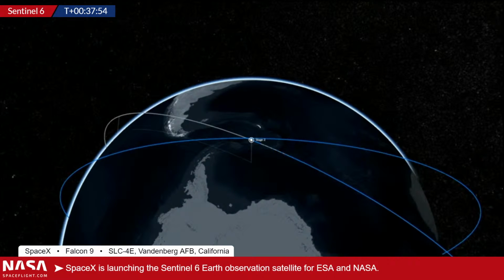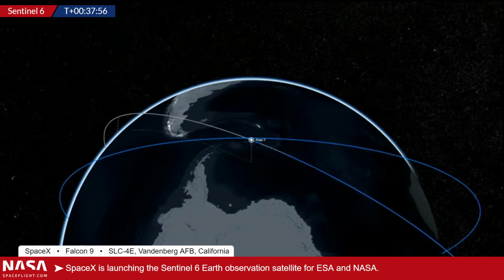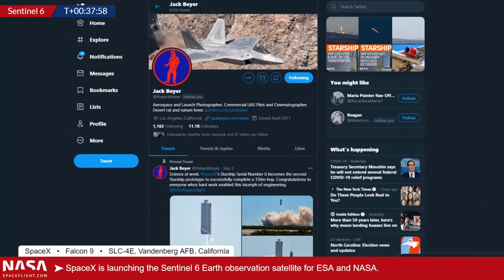So I've got this ready now. We can actually bring up some of Jack's tweets. I'm going to hop over this way. Yeah, okay, good. I've still got audio on this scene. But this is Jack's Twitter. You can find him at twitter.com/thejackbuyer, and there is a link to his Twitter that I just put in the chat right there.